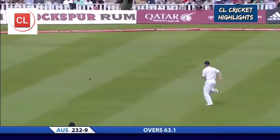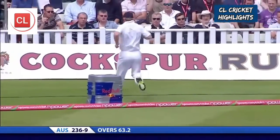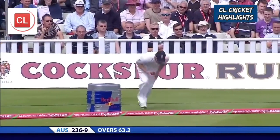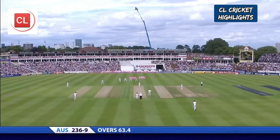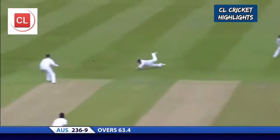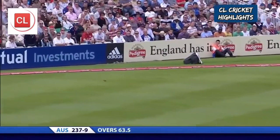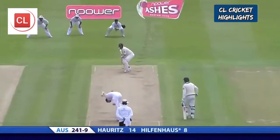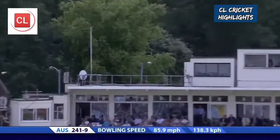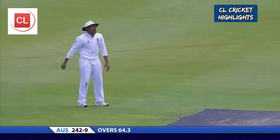That's a good delivery, squeezed out. Frustration for Jimmy Anderson. That one's off the middle of the bat. It's opened. 4 more. These are valuable runs. That should be out. No, it's not. Dropped. Poor effort.